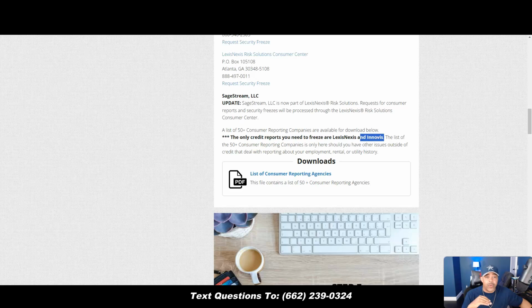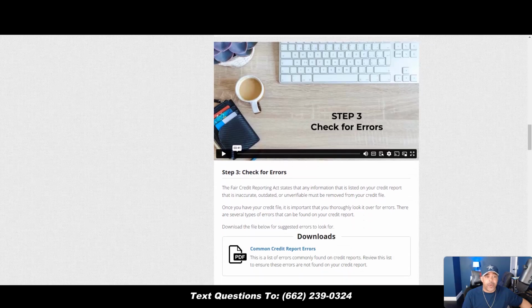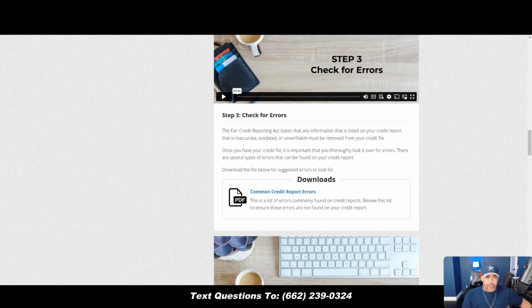But the only credit reports you need to freeze are LexisNexis and Innovis. Okay, so those are the only 2 you really want to freeze. Step 3 of the process, you're going to check for errors. Okay, the Fair Credit Reporting Act states that any information that is listed on your credit report that is inaccurate, outdated, or unverifiable must be removed from your credit file.